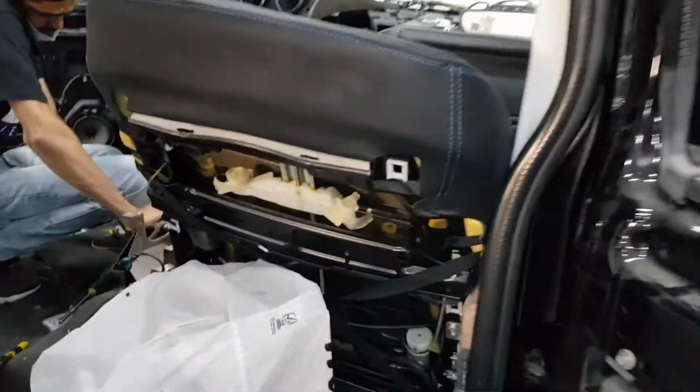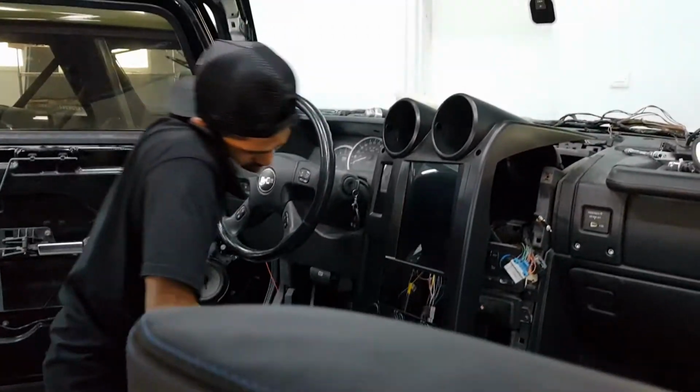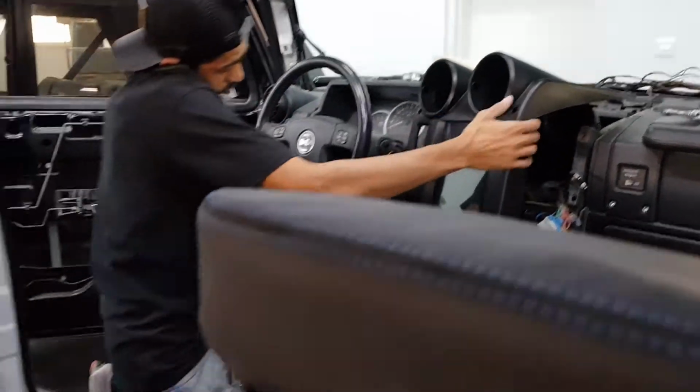These seats from a 7 Series, all custom. The whole dash is gonna be custom wrapped. That's the old frame. This is the very first Hummer Tesla in the whole of the UAE we're installing.